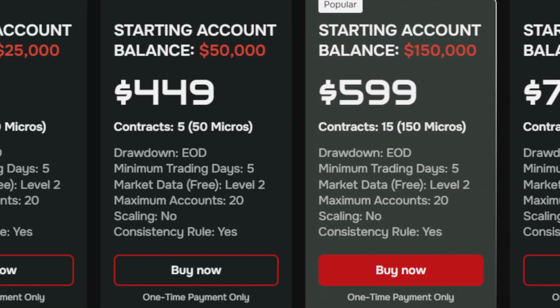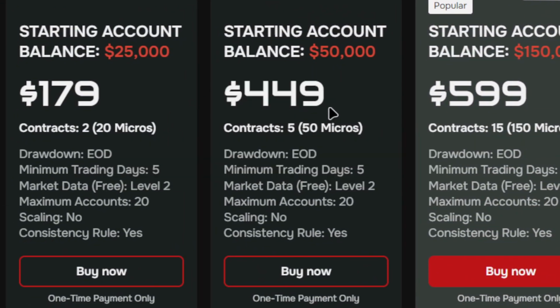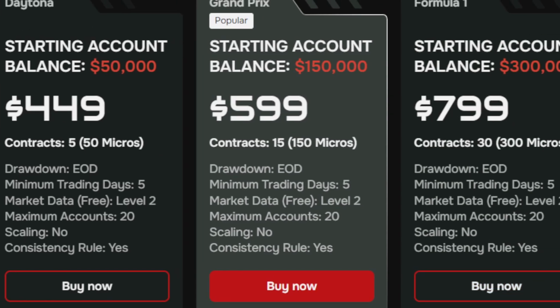And the unique thing with all these accounts is they all have a 5% drawdown rule. What is 5% of 25,000? $1,250. So your drawdown is $1,250, end of day drawdown, so updates at the end of the day on this $25,000 account. The 50K account, right? What is 5% of 50K? It's 2,500. But here's where it gets better than other firms.